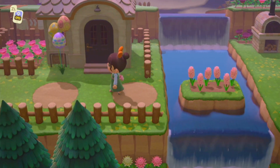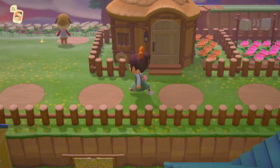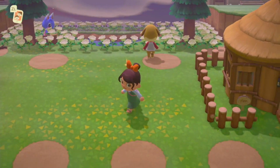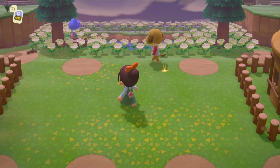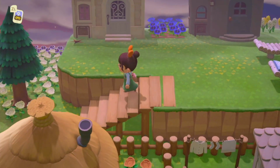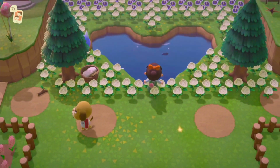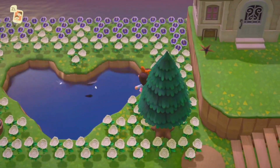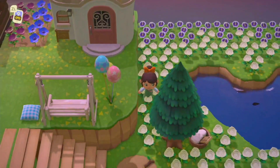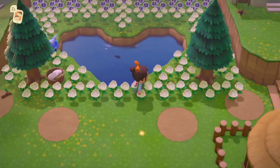So here's everyone's houses. There used to be a cute little area here, but then you couldn't tell that there was these back here, so I moved all this stuff. There's my heart pond. My island actually came with this, so I've left it here. It's been here since day one. This is the only thing on my island I've not touched. This little area.